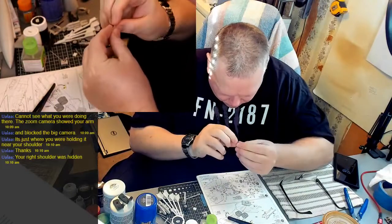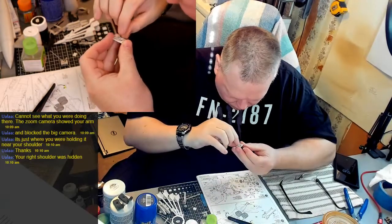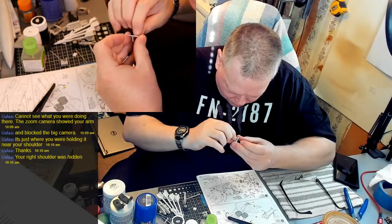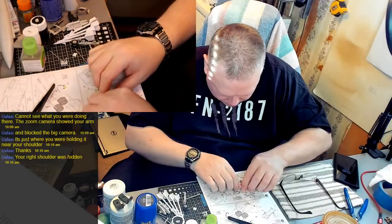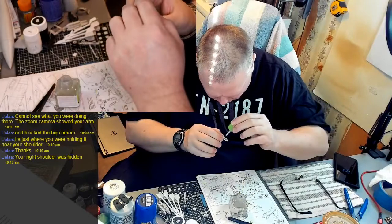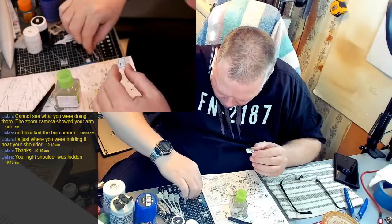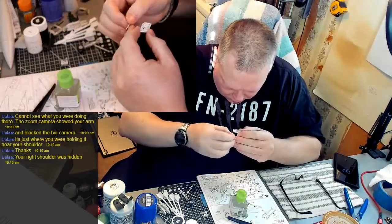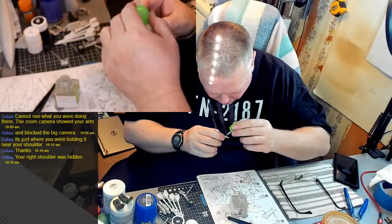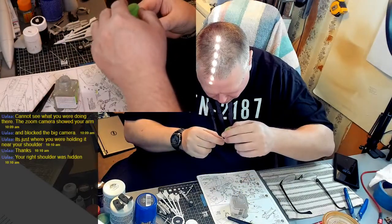So, this goes in here, like so. And then put a little dab of glue in there so that it stays. Little box goes over top, this little rectangular box thing, and that covers it up. Just like so.